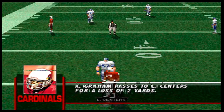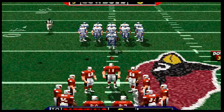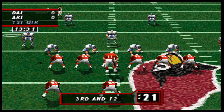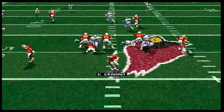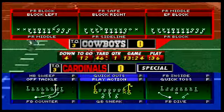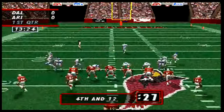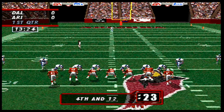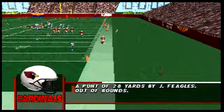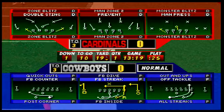He's stopped behind the line of scrimmage for a short loss. Complete. It's fourth and long from the 46. So it'll be first and 10 at the 19.